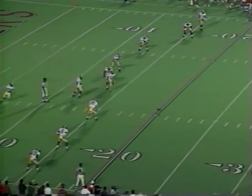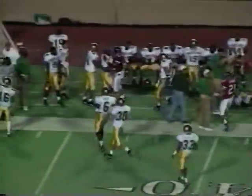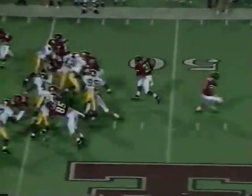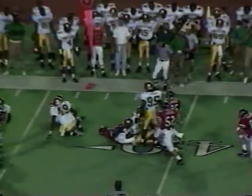Well, it's not over. A chance for some of the kids that haven't played a great deal this year to get in. Thought we'd show you those highlights. But before that, Tracy Saul takes the kickoff. He's across the 30, the 40. He's pushed out of bounds in Baylor territory. Jason Clemens is now the new quarterback for the Red Raiders. He hands off to Clasco Freeman, and he gains 8.